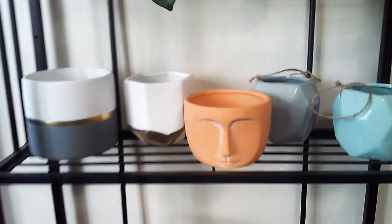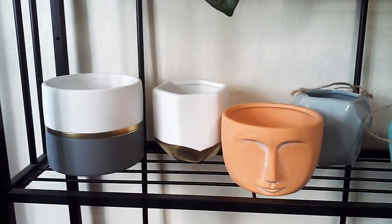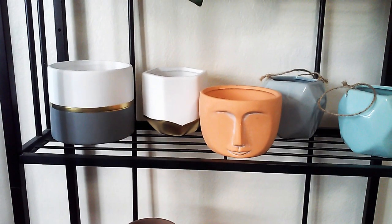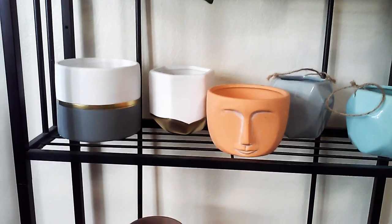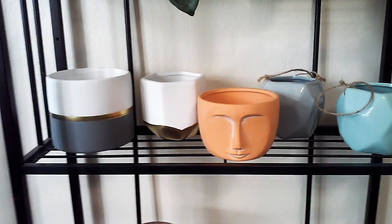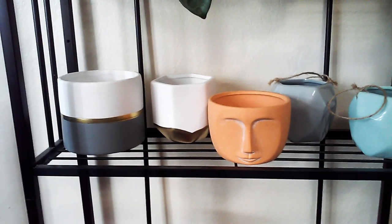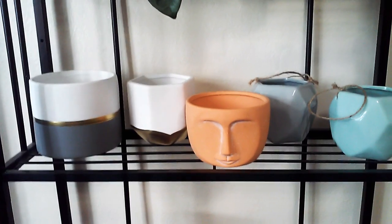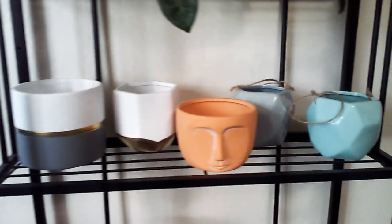Let me clear that, make sure it's clear. So first I'll go over my 99-cent store pots. Now, mind you, the 99-cent store out here in Sacramento, California, has been having a lot of things. They're not all 99 cents, versus the Dollar Tree where everything is $1. At the 99-cent store they have things for $4.99, $1.99, $1.49, $9.99. So their prices can vary, even though it's the 99-cent store.